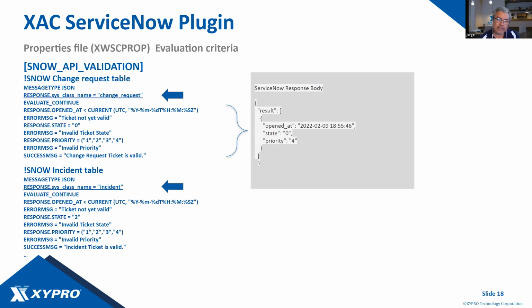We did implement a very basic scripting language for this, where you specify the actual field name that appears in the response body, and they have to match. For instance, if you misspell a field name in the evaluation criteria, when we look it up in the JSON response, it's not going to match, and then that will be considered a failure. And we do that for all the fields that are specified here.